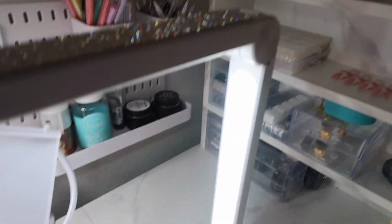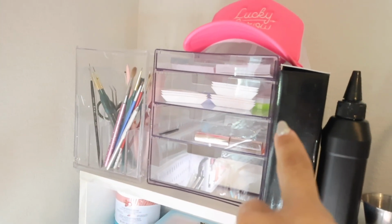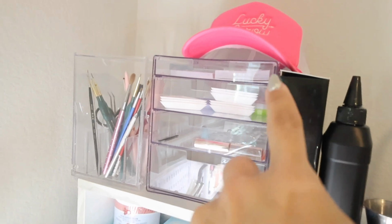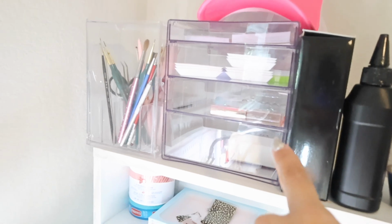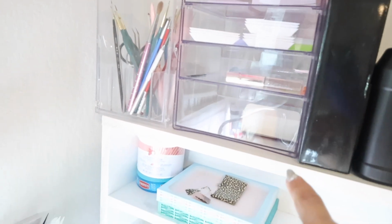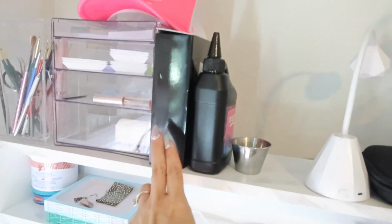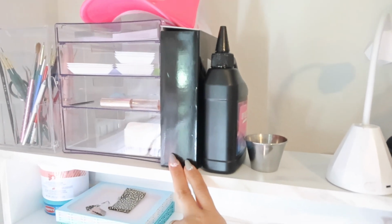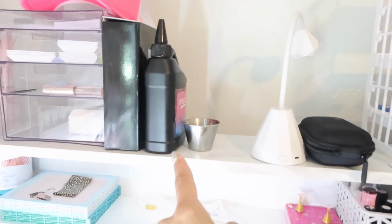Let's see. Okay. There is a brush holder here that I don't use very often, so I have to make a decision about this. I just never reach for this, so I might just remove that from my desk. We've got some charm trays there, those disposable plastic palettes, a silicone tool for chrome, and I think there's some brush wipes in here.